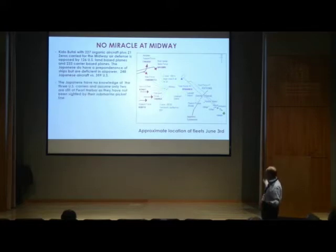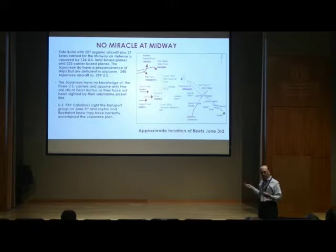Again, the Japanese have no knowledge of where our carriers are, so they're coming in blind. On June 3rd, a Catalina, that's a flying boat, I'll show you a picture in a minute, spots the Japanese invasion group, not Kido Butai. And Rochefort and Layton now know for sure that they have predicted exactly what the Japanese are doing, that the force of those transports is just where they predicted it would be at that date. So they know they've got the Japanese in a bad spot.